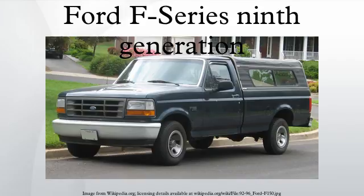Ford trailed rival General Motors in combined truck sales for much of the ninth generation, though sales steadily rose each year. 500,000 F-Series trucks were sold in 1992, but this rose to nearly 800,000 by 1996, and Ford had overtaken the combined Chevrolet and GMC pickup sales for the first time in a decade.